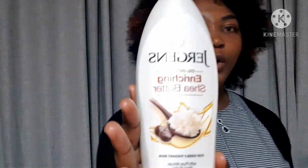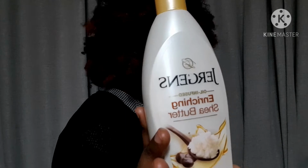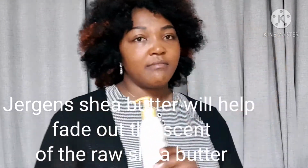What I did was I got three things and I put them together. And these three things are Jergens Enriching Shea Butter. I got Jergens Enriching Shea Butter in the lotion, and I also got African Shea Butter, the raw African Shea Butter. You might be asking me, why am I using Shea Butter and Shea Butter? Yes, I'm using the already made one, the processed one, and the original Shea Butter, because I want the scent of this to mix up in this. Sometimes the aroma doesn't smell so good.